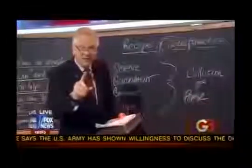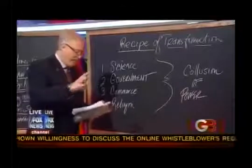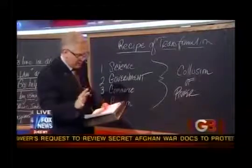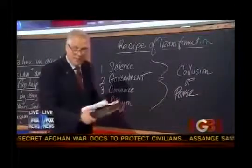This is the Smithsonian Annual Report, 1882-1883. This is John Wesley Powell, the director of the Bureau of Ethnology at the Smithsonian Institution. He said this: artifacts found prior to Christopher Columbus's arrival would be considered illegitimate by the Smithsonian.